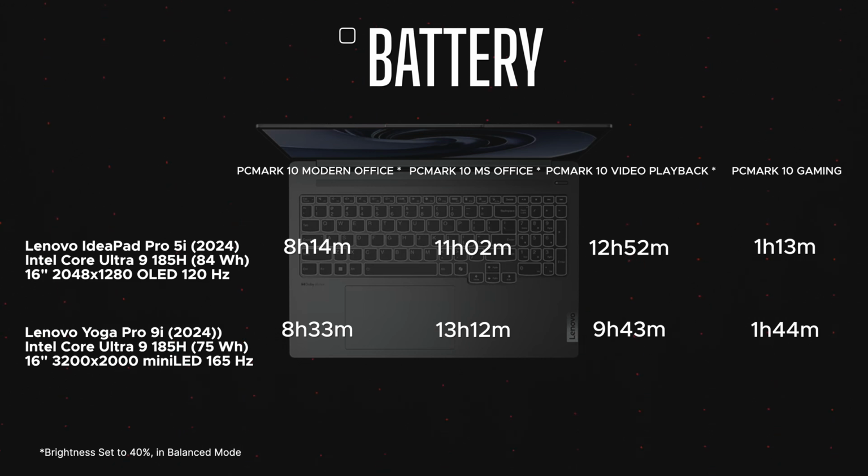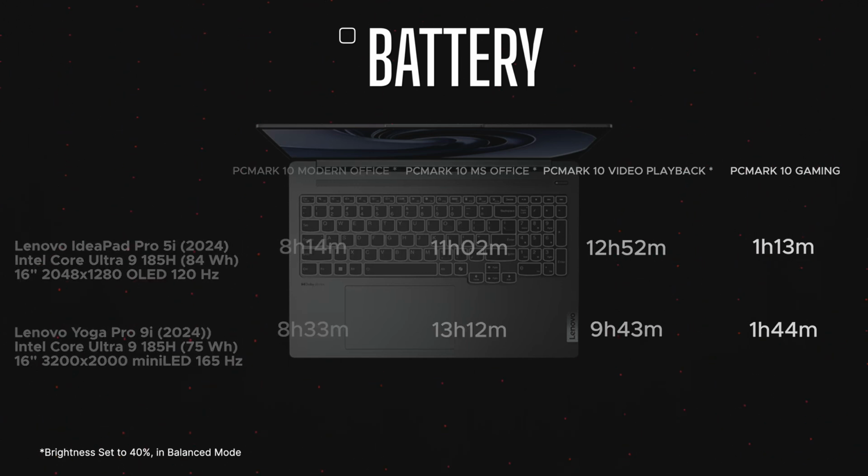And they got very similar results in the PC Mark 10 Modern Office test, just a little bit more than 8 hours. It got 12 hours and 52 minutes on the video playback, which was actually better than the Yoga Pro 9i. Now, keep in mind, that one has a mini LED display with a higher resolution. This one has the OLED display with a lower resolution. Again, they're both running high refresh rates. This is 120 hertz. That's 165 hertz. But my overall takeaway is very respectable battery life considering the power it's packing under the hood.